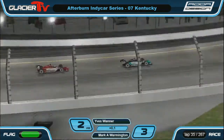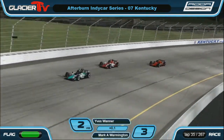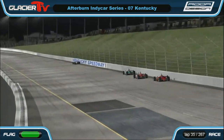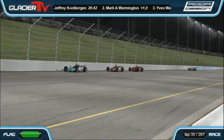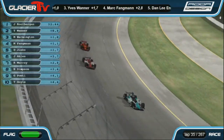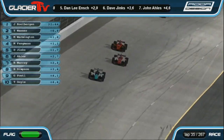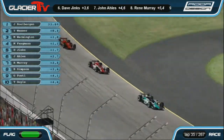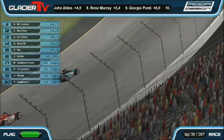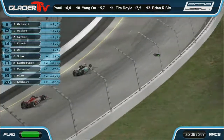Yeah, that's interesting right there, being teammates, that Eves were going to race that hard, and then Mark didn't want to give it up right there. So both of those guys probably took a lap off their tires there and got them heated up a little bit. And that plays into the advantage of Jeffrey Kohlbergen, because while they're battling back there, they're losing time, and he's gaining. And Mark Fangman, as you see, is right up there on Mark Wilmington now. That played to his advantage as well. We've got ourselves about a 4-car breakaway.